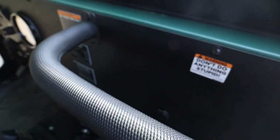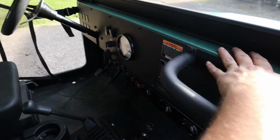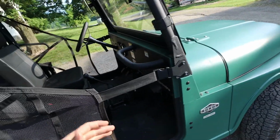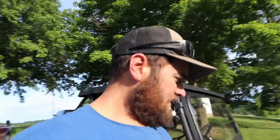If you see inside here, there's not a lot of safety in here. There's no airbag. You just have a metal dashboard. It's very plain, and I think that's why they're labeled as a side-by-side. There's a lot less restrictions that way. They are not street legal the way they come. In several states you can make them street legal.